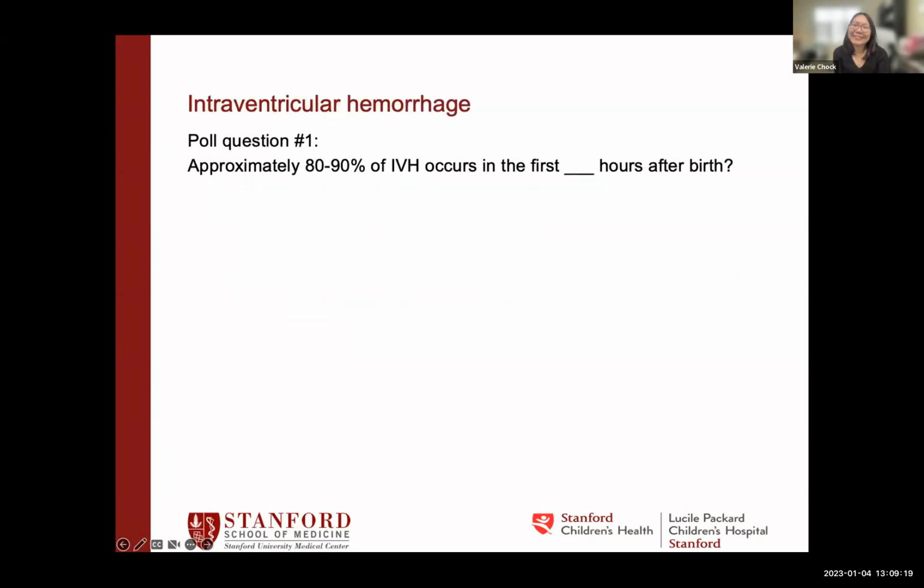Okay, so let's start off to get us going with a little poll question. I'm not sure if Danielle or one of you folks would be operating the polls that I sent over earlier, but this is the question to get us thinking. Approximately 80 to 90% of IVH occurs in the first how many hours after birth? Do you guys have the poll launched? The polls are not working at the moment, but we'll invite everyone to put their answers either into the Q&A and chat, and then Danielle and I will moderate that and come up with the most common answer. Okay, so I'm sorry, I didn't realize that it wasn't working.